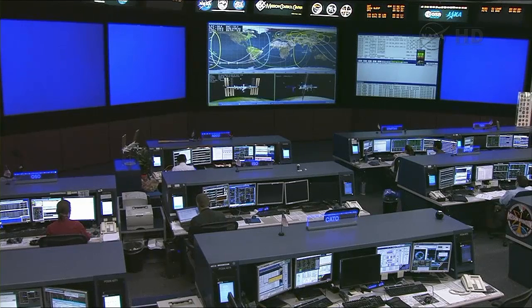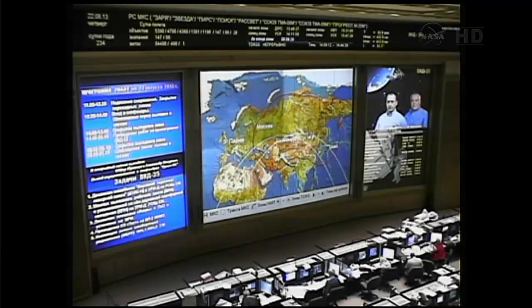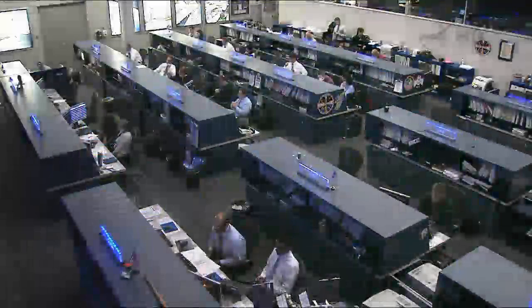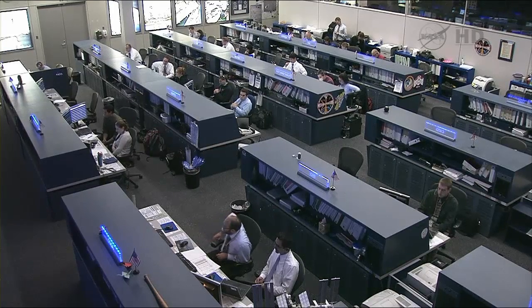A Russian spacewalk is, of course, being controlled from the Russian Mission Control Center. That's located in the town of Korolev, just outside of Moscow. And here's a look at the Russian Flight Control Room, the Russian Mission Control Center. Teams are on duty there, working with Yurchikhin and Misurkin in the Pirs docking compartment right now. The EVA is being monitored here at the International Space Station Flight Control Room at NASA's Johnson Space Center in Houston. This is a live view in Flight 1, as it's known.